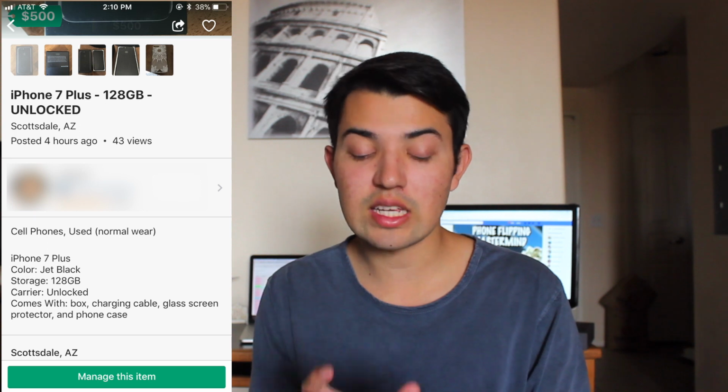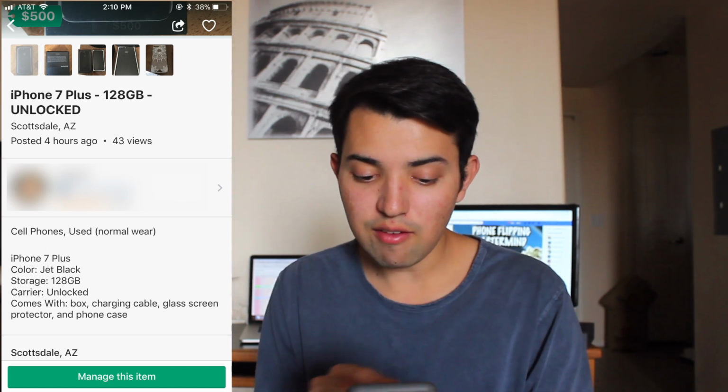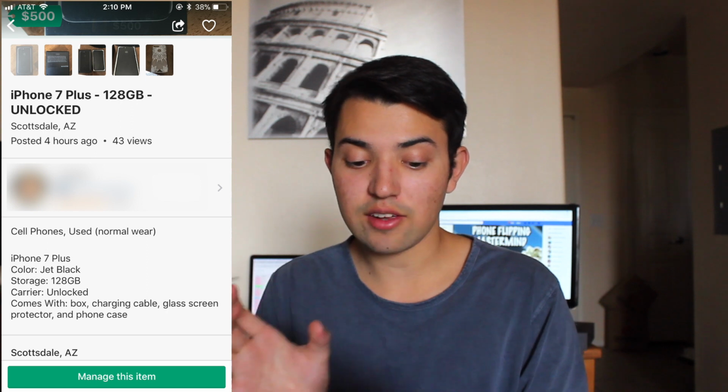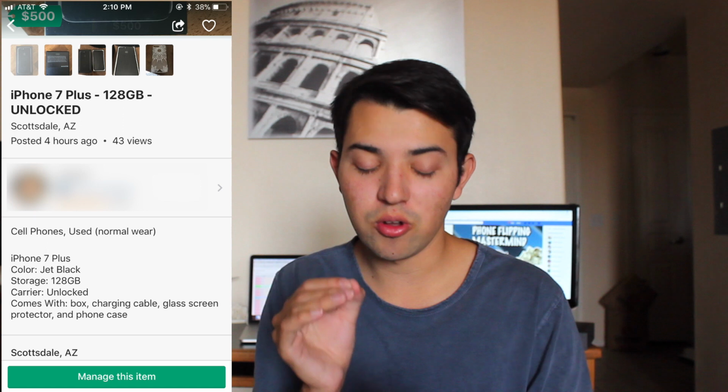So I made a very clean cut, as you can see on the actual ad right next to me. I put iPhone 7 Plus, just so they know exactly what phone they're getting. The color, jet black. As you can see, what I started to do was lay it out in a very formal type of way.